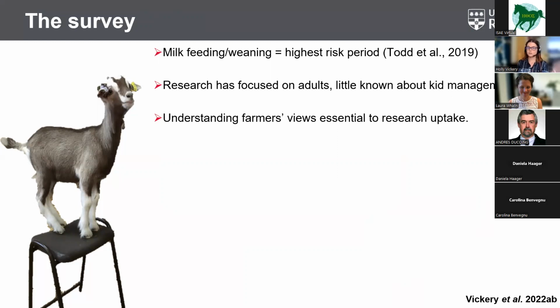We can do lots of different research and we could find out our own ideas about methodology. But without knowing how to tailor it to what commercial farms are physically able to do, then it's a really low likelihood that farmers will go on to take that research and put it into practice and therefore actually improve kid welfare.